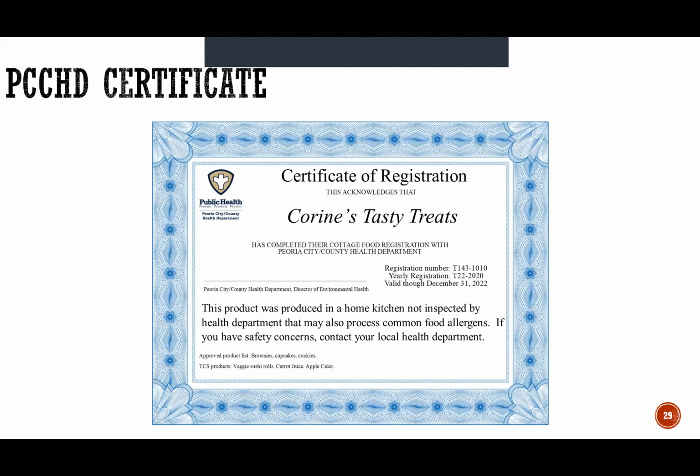And then I just wanted to show everyone, this is the certificate that Peoria County is currently using. So we have the name of the cottage food vendor. Our director will sign above the line. Right here, we have registration number, yearly registration, and then the certificate's valid. So basically when that certificate expires, we have the warning statement on here. And then we are also adding in the list of approved items, and then also the TCS foods.